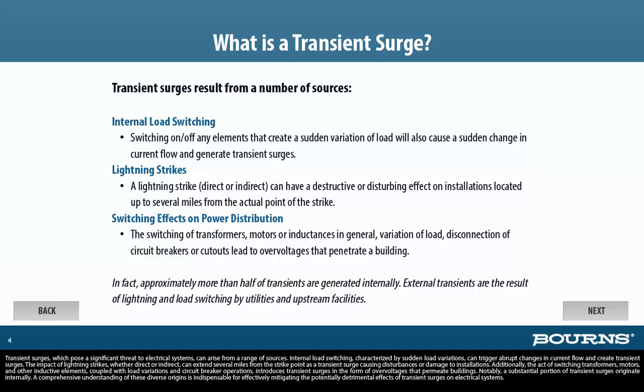Transient surges, which pose a significant threat to electrical systems, can arise from a range of sources. Internal load switching, characterized by sudden load variations, can trigger abrupt changes in current flow and create transient surges. The impact of lightning strikes, whether direct or indirect, can extend several miles from the strike point as a transient surge, causing disturbances or damage to installations. Additionally, the act of switching transformers, motors, and other inductive elements, coupled with load variations and circuit breaker operations, introduces transient surges in the form of overvoltages that permeate buildings. Notably, a substantial portion of transient surges originate internally. A comprehensive understanding of these diverse origins is indispensable for effectively mitigating the potentially detrimental effects of transient surges on electrical systems.